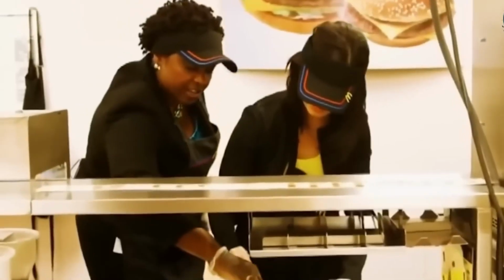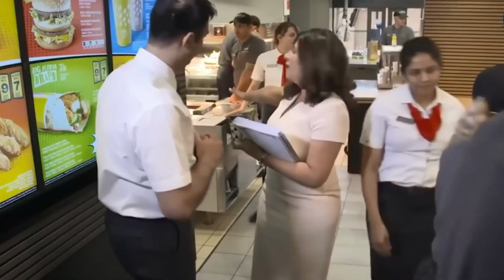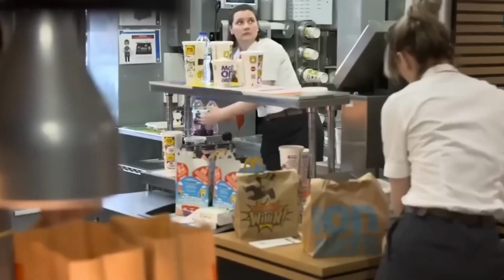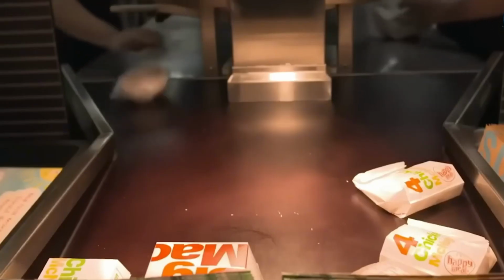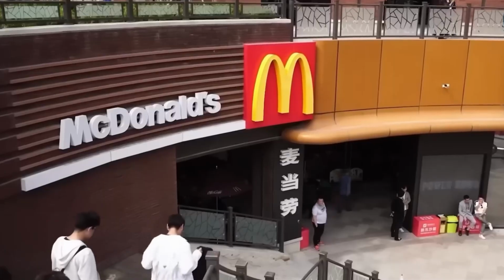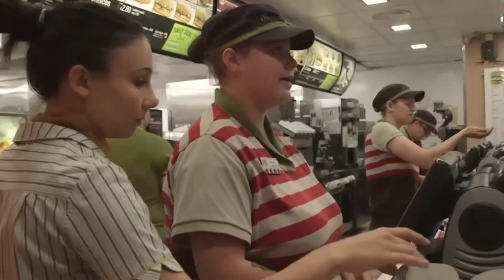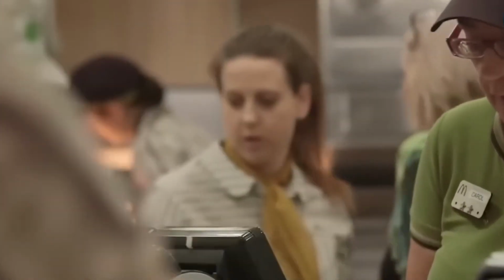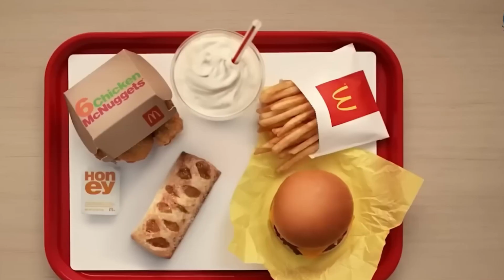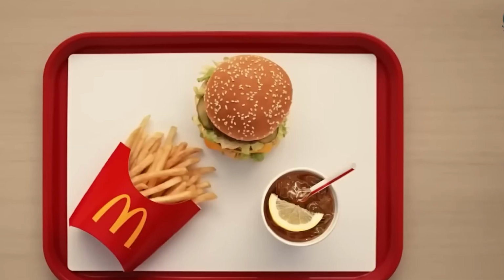"They're not just selling food," explained a public health researcher. "They're systematically destroying the health of entire communities for profit." The medical costs associated with McDonald's-related health problems exceed billions of dollars annually. Heart disease, diabetes, obesity-related cancers. The healthcare system is drowning in diseases directly linked to processed food consumption.